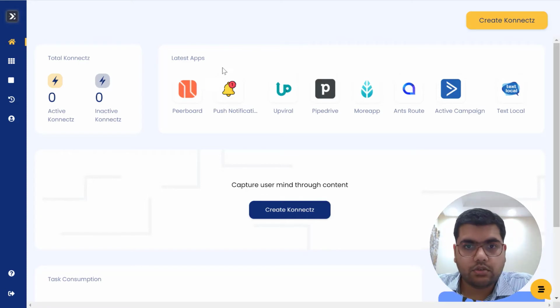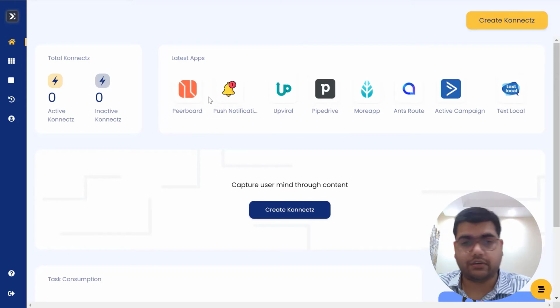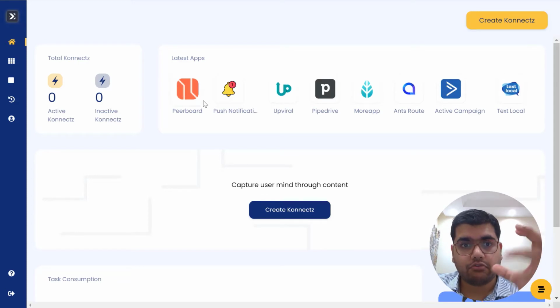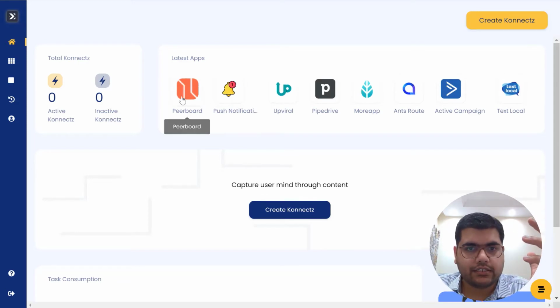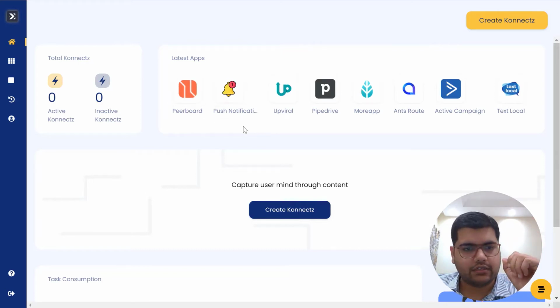Now coming back to KonnectZit, it says that it has a couple of new latest apps added onto this. The buttons are not clickable. I would have liked it clickable so that I could probably read about it or go to the page wherein I can start working with it immediately. Instead, these are clickable buttons, but there is no action on it. So I think that is also some room of improvement which can be done definitely.